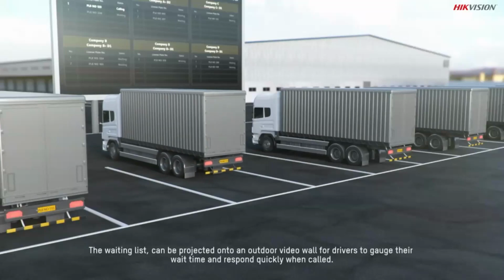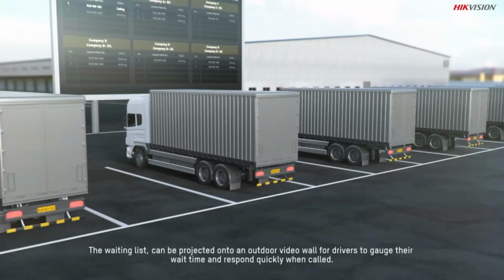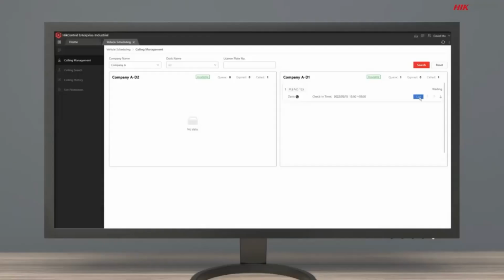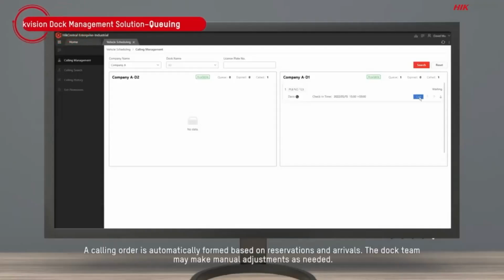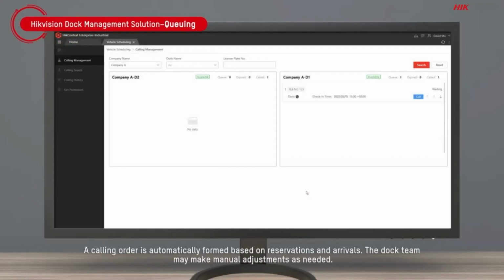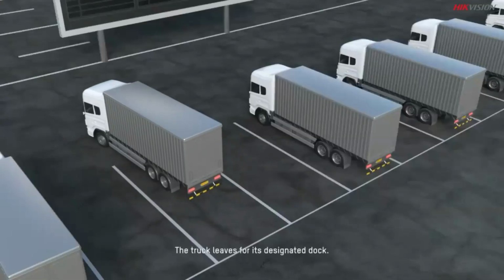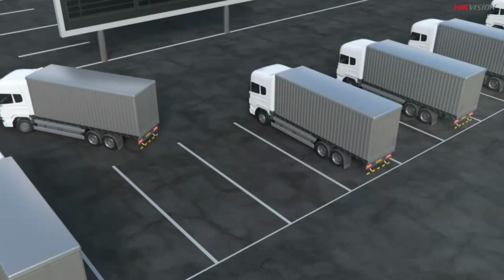The waiting list can be projected onto an outdoor video wall for drivers to gauge their wait time and respond quickly when called. A calling order is automatically formed based on reservations and arrivals. The dock team may make manual adjustments as needed. The driver can receive their call on their cell phone or see it on the video wall. The truck leaves for its designated dock.